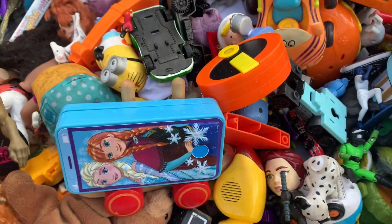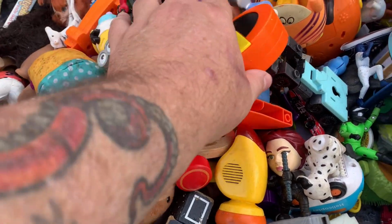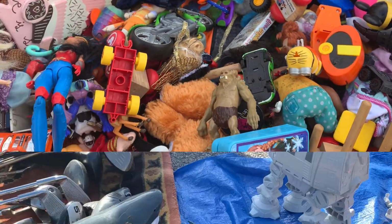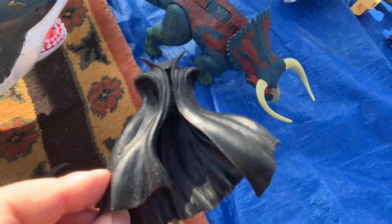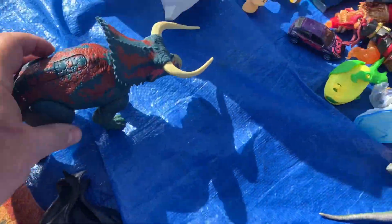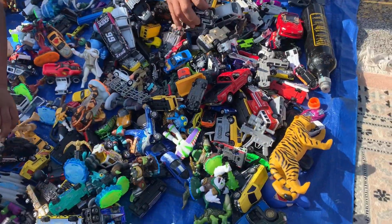Ooh, this guy's neat. What is he, a rock troll? I don't know. Jin Urso? Is that Jin? I don't know. Bunch of garbage. Oh, a dinosaur. Oh, here's a cape. That looks like an emperor cape. And a dinosaur. Actually, that's the cape for Luke, isn't it? From Dark Empire Luke.